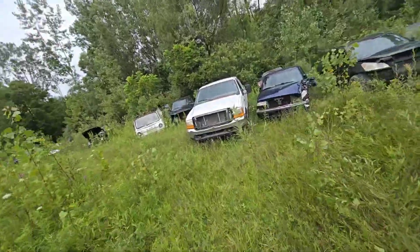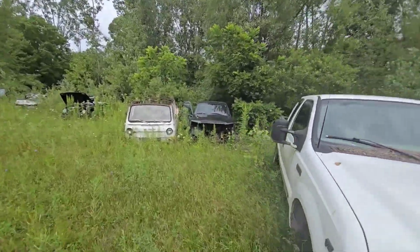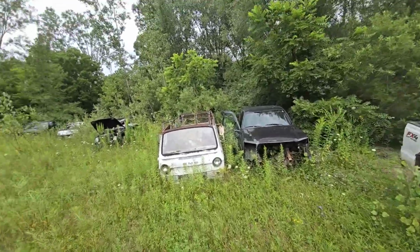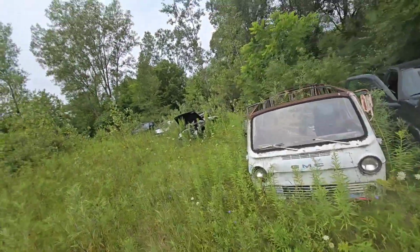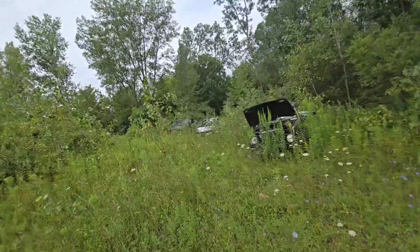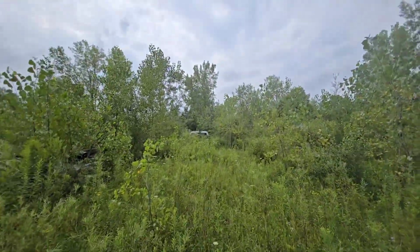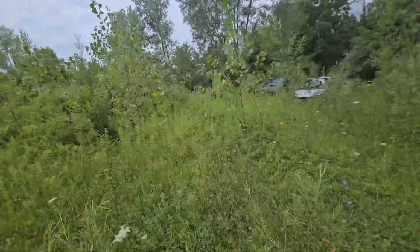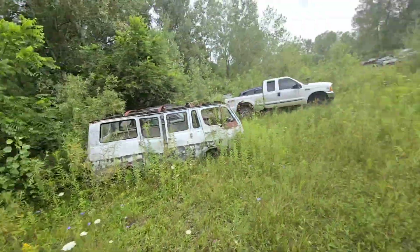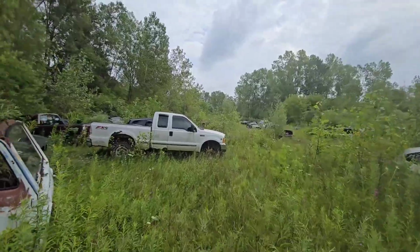What we got here? Old van. Well, he took the roof. Crazy, crazy, crazy. Boy, it would be hard to say if you saw everything that there is to see out here or not.